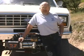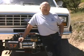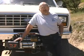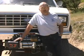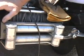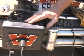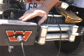A couple of things about the electric winch. The electric winches pull a lot of juice. This 8,000-pound electric winch here sucks almost 450 amps of juice. Now that's a lot more than the alternator can put out. An average automobile only puts out about 200 amps from the alternator, and the rest of the juice is going to have to come from your battery.